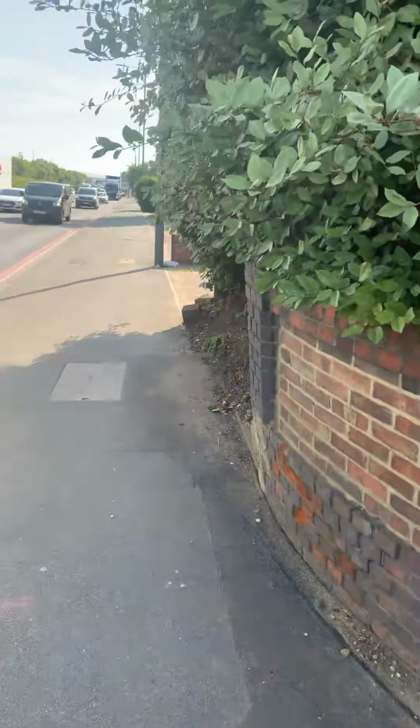Okay, so it is bright and very sunny. As you can see, I have to shout. It is very busy. It is very noisy. So welcome, ladies and gentlemen, to the North Circular. This is the North Circular. Very, very busy. It goes around London.